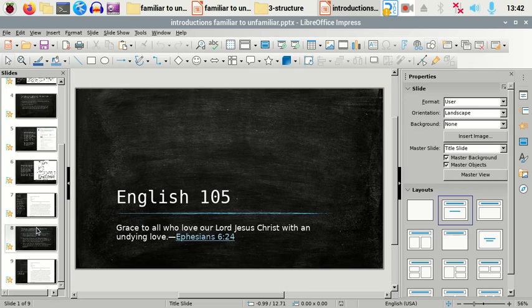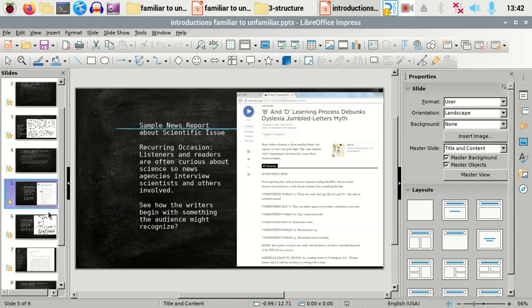Let's see where I have, here's a really good example. So this is something from NPR. It was a brief report on dyslexia and some research that's coming out of it. They introduce the segment on the radio for the listener by using some common ideas about what people think dyslexia is. Right there, they're anchoring the listener by giving them something that's familiar. A lot of people feel like dyslexia is about jumbled and mixed up words and things like that. And so that's how they introduce the segment.